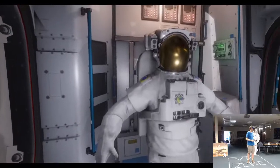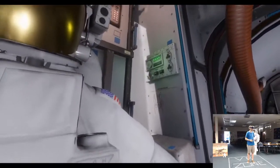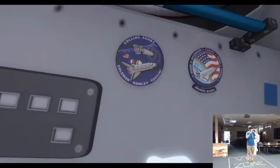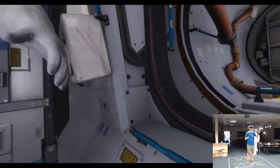So here are the space suits, the EVA suits that they wear on spacewalks when they have to do something on the exterior of the station. Patch. Really want to find a Hurley patch, but I haven't found one yet.